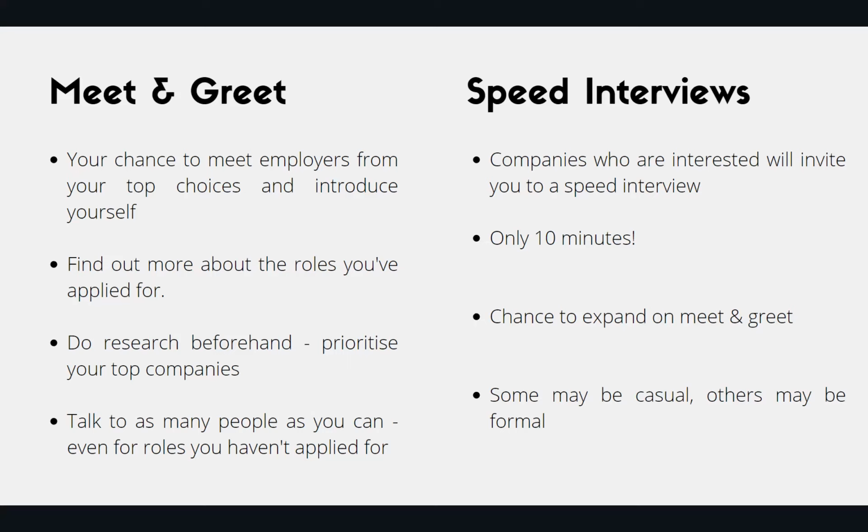I think the best way to do this is to get a cheat sheet up of all the roles that you have interviews for, listing the recruiter who might be interviewing you, the values, common questions, descriptions about the role, and some questions that you might want to ask the employer as well.